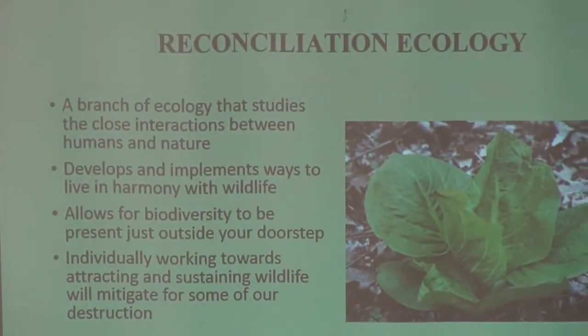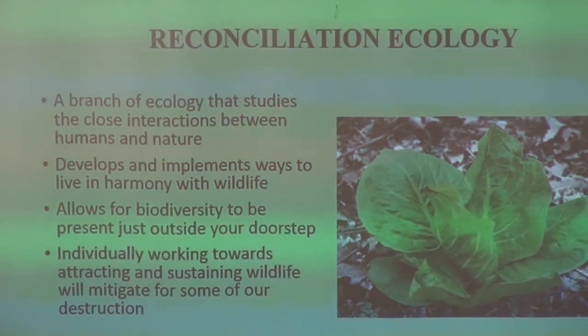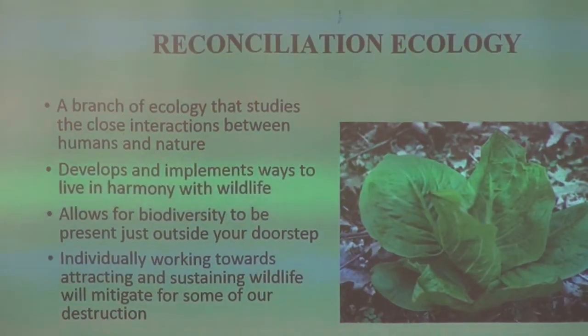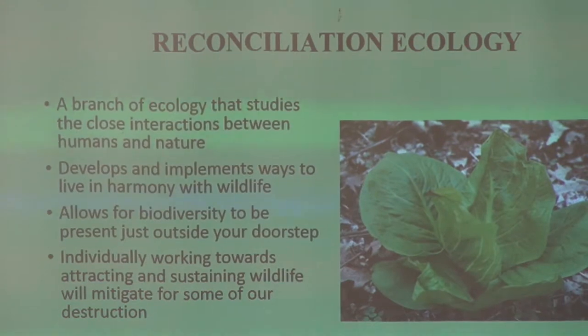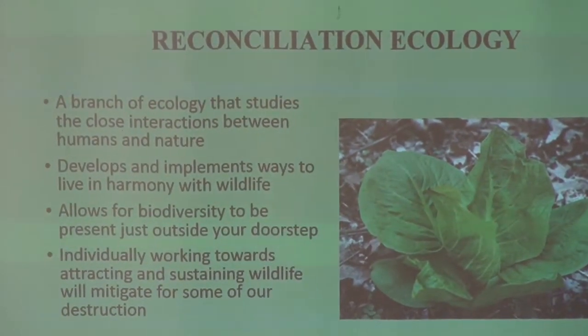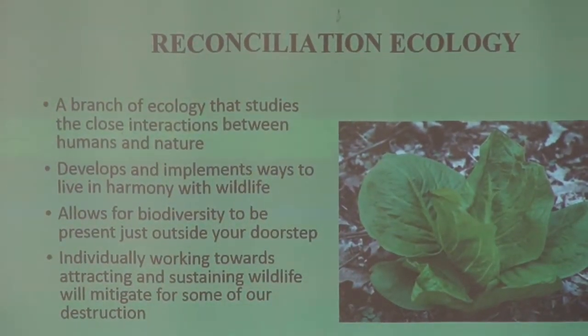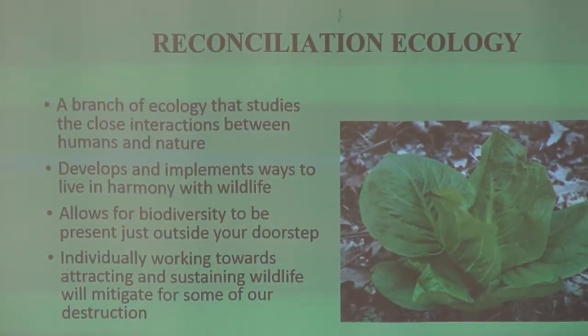Reconciliation ecology. What is it? We're getting to some of the fun stuff here soon, so give me a minute. Reconciliation ecology is a branch of ecology that studies the close interactions between human beings and animals. What it does is it looks for opportunities to create habitat in the spaces that we've occupied.